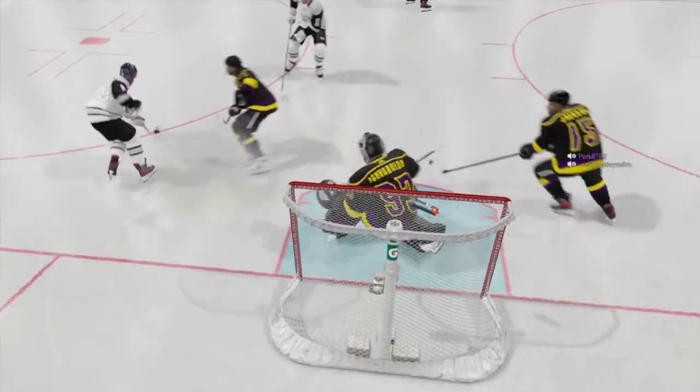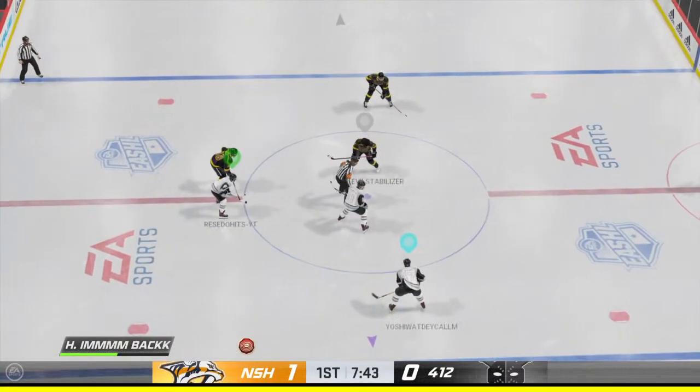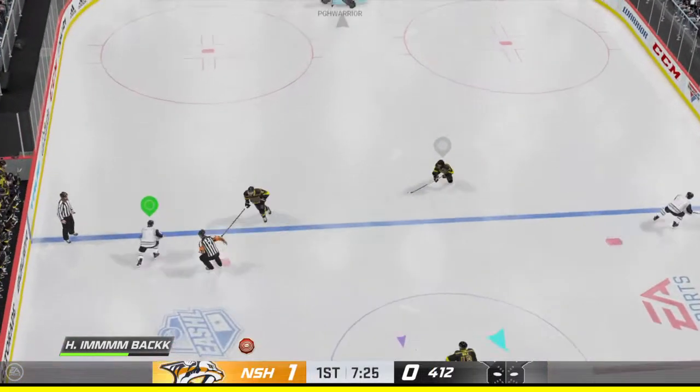I don't think the goaltender gets a look at this at all, James. He just drops into the butterfly. He's hoping the thing hits him through that traffic. James Bray with you tonight. More than half the period has been played. 1-0 is where we sit at this point.